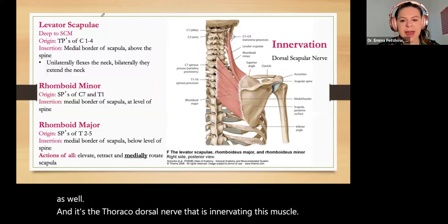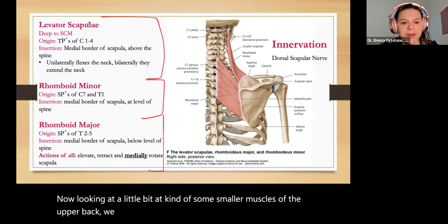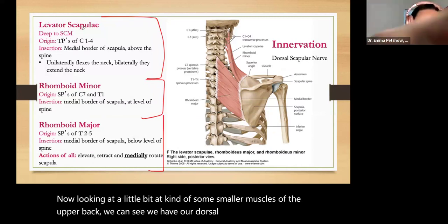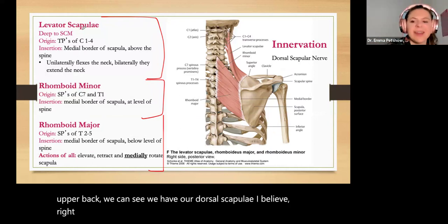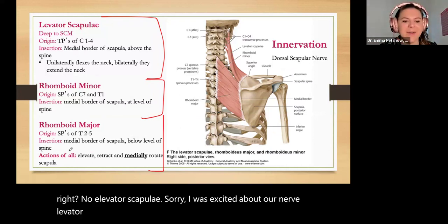Now looking at some smaller muscles of the upper back, we have our dorsal scapulae, I believe, right? Oh no, our levator scapulae. Sorry, I was excited about our nerve. Levator scapulae, our rhomboid minor and our rhomboid major.